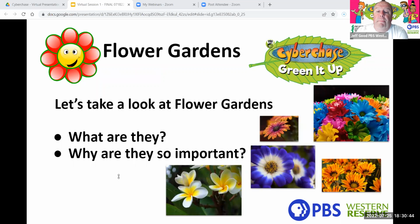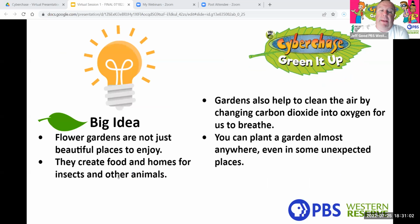So now that we've learned about pollinators, let's take a closer look at flower gardens. And so we're going to ask the question, I wonder why they're so important. On the screen, we've got lots of different flowers that are out there, and I wonder why they are so important. And as always, we have a big idea.